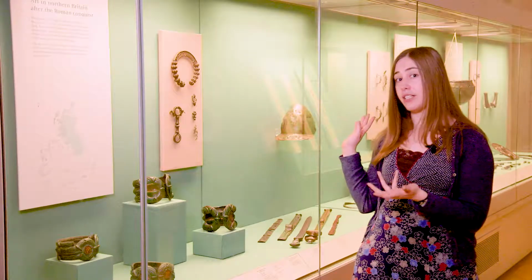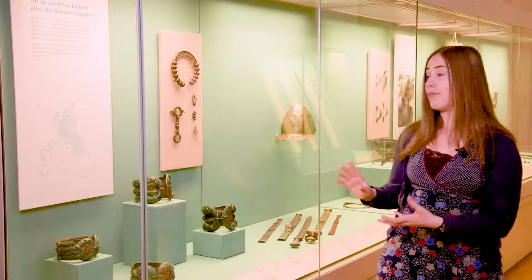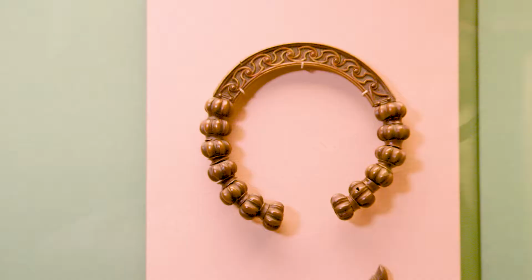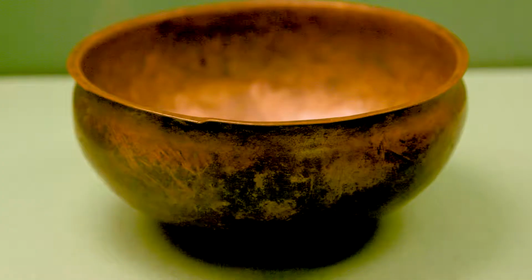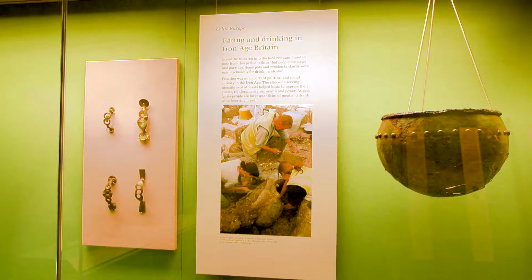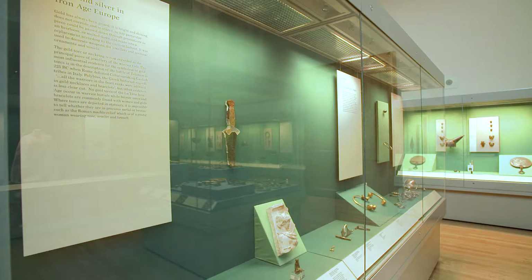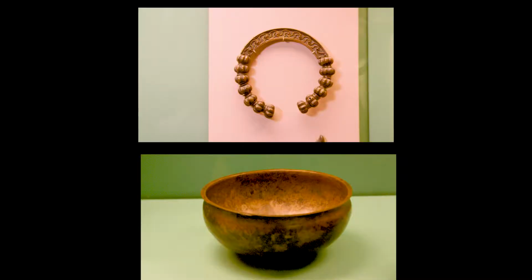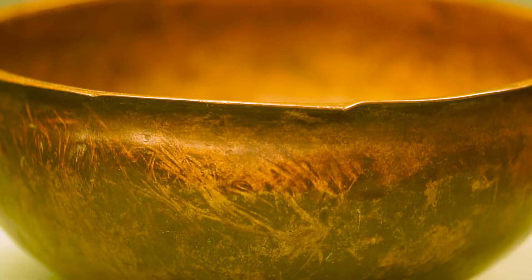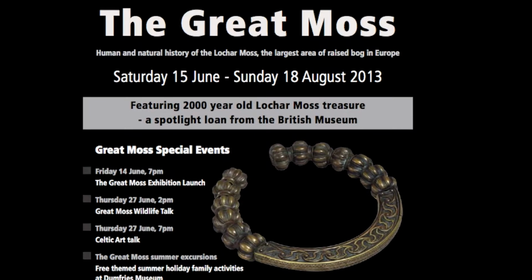But you can see how we display them in our gallery here, the torque is used in this display, which is about that distinctive style of dress in northern Britain. And the bowl, which is back behind me, is used to tell the story about eating and drinking and feasting in Iron Age Britain. So what was really compelling for me about the request from Dumfries Museum is that they wanted to bring these two objects together and actually showcase them as a local find, talk about their discovery up on Lochar Moss, its environmental and historical and ecological and archaeological importance.